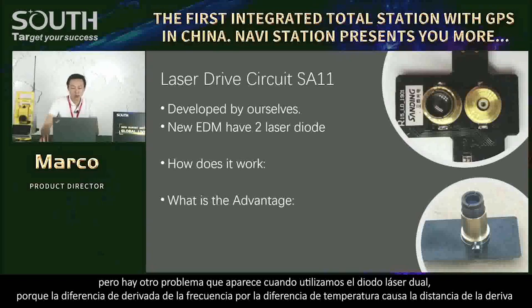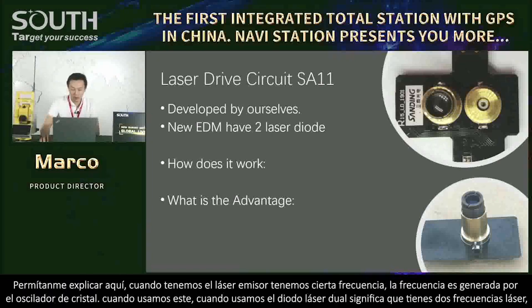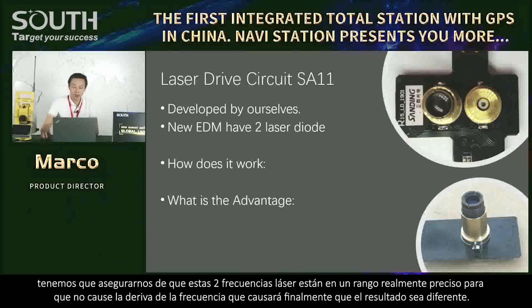But there is another issue that will come out when we're using the two laser diodes, because the frequency drift by the temperature difference causes the distance drift. Let me explain here, because when we emit the laser, we have a certain frequency. The frequency is generated by the crystal oscillator. So when we use two laser diodes, it means we have two laser frequencies. We need to make sure these two laser frequencies are in a really accurate range, so it won't cause the frequency drift to cause finally the result to be different.